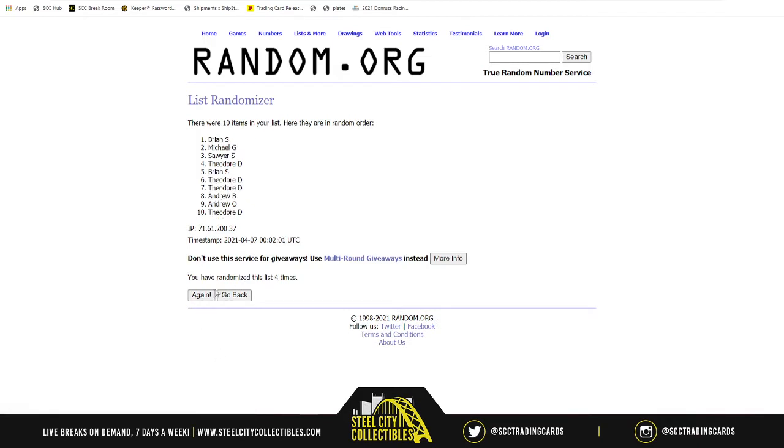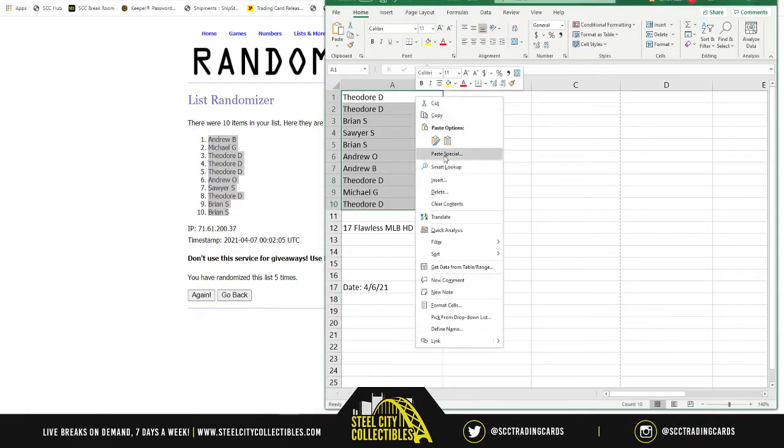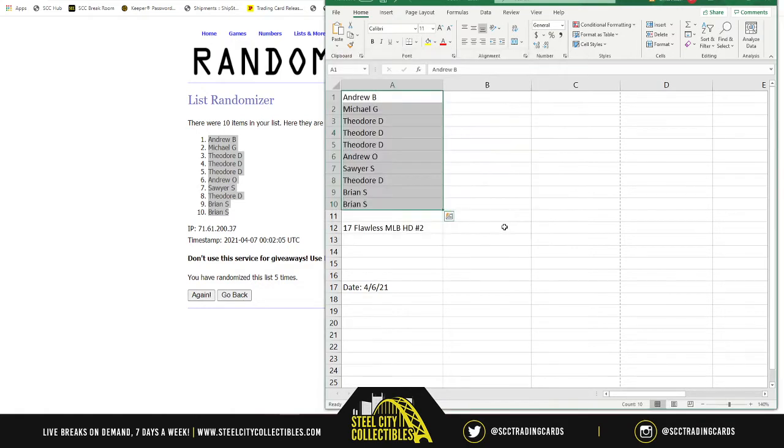The number 1 pick goes to Andrew. Andrew, number 1. Brian on bottom. So if there is an extra hit, then it would start off with Brian at number 11 and go down from there. But our draft order is as follows. You have Andrew B with number 1, Michael 2, then Theodore gets 3, 4, 5, Andrew O at 6, Sawyer 7, Theodore back at it at 8, then Brian 9 and 10.